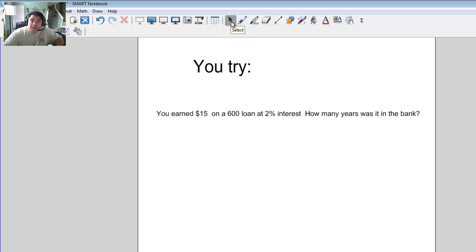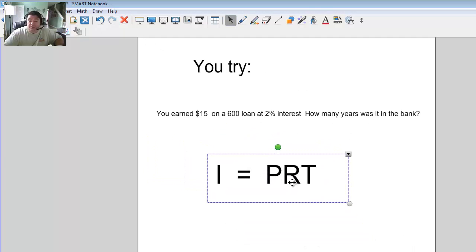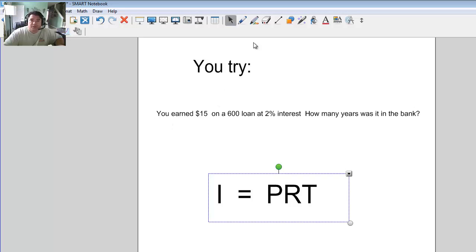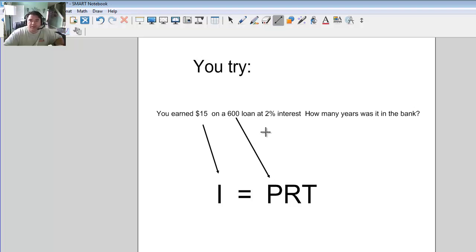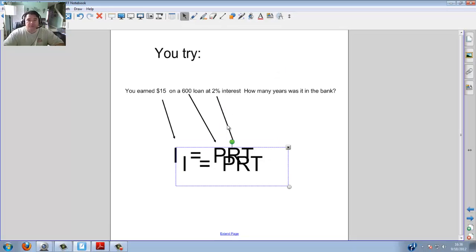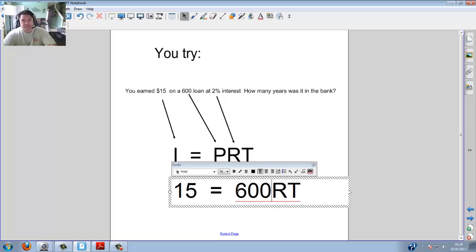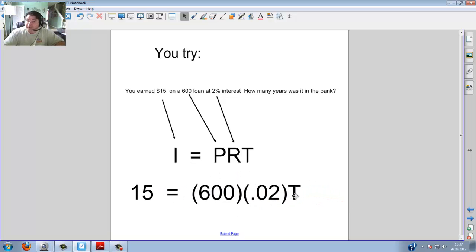Pause. Now, some of you probably didn't pause because you're not sure what to do. Well, let's take a look. Still I equals PRT, but you earned $15, so that is your interest. $600 is the loan, even though I didn't put the dollar sign. 2% interest. This time I didn't have the time. Well, that's fine. Let me just put down what I do have. I have 15. I have 600, which I can put in parentheses there. And the rate's 2%, which is 0.02. What I don't have is the time. Notice how I leave the t because I don't have it.